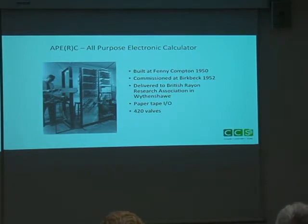And this is together with APEX. These are the two machines for which Booth was probably best known. This machine was built at Fenny Compton, not Fenny Stratford. There was never any room at Birkbeck. They could basically have at most two computers at Birkbeck. They had the ARC 2 and SEC in the small basement laboratory at Birkbeck. So APEC was built at home, and it was commissioned at Birkbeck in 1952 when SEC had been taken away.